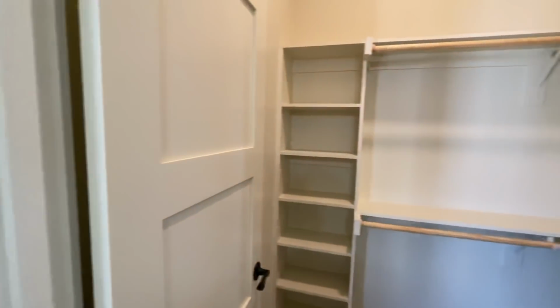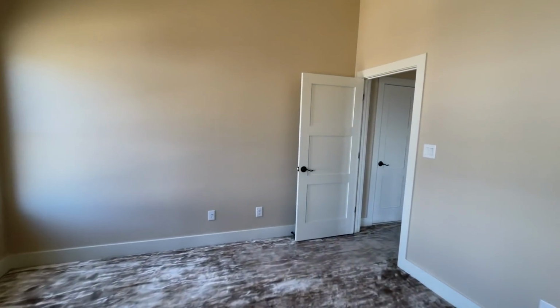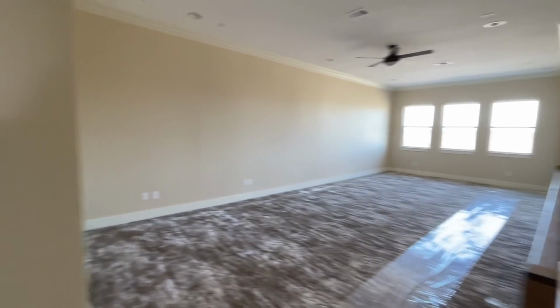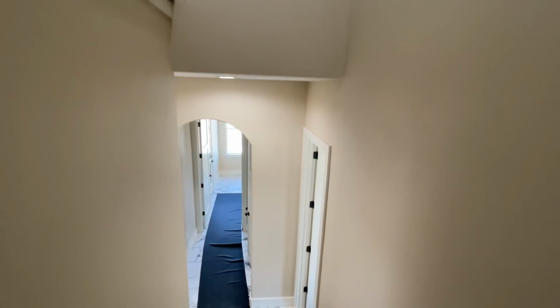Okay, huge walk-in closet, and you got the last bedroom here. All right, and I think this is gonna be the attic. Yeah, that's gonna be the attic there. All right, let's head on back outside.